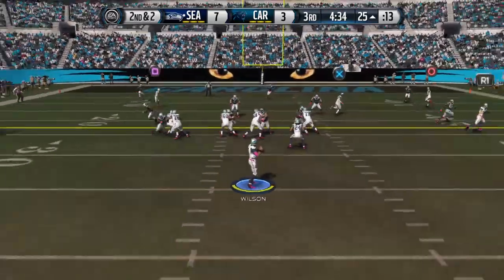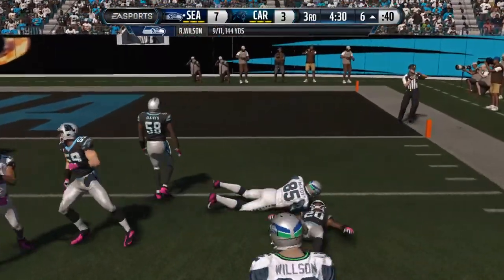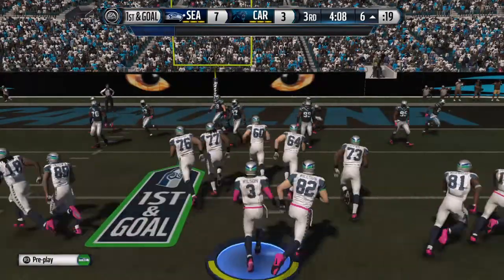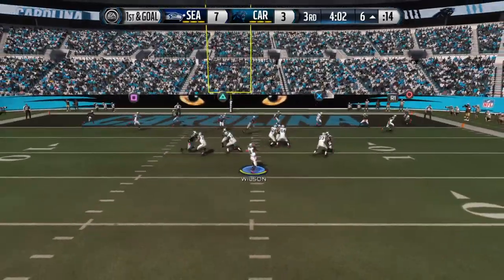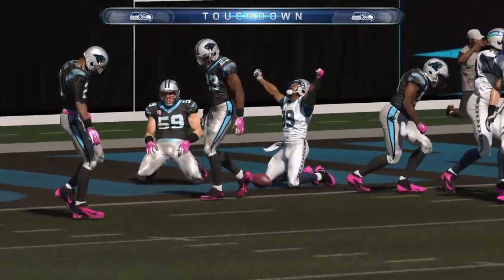Second and 2. Wilson still got it on the play action. Kaysen's there to make the tackle. Jim, the offensive coordinator's done a terrific job so far here today. He's got his team winning. You're in the red zone. Let's see how clever he's going to be on this call. First and goal from the 6. Makes the catch. Touchdown.